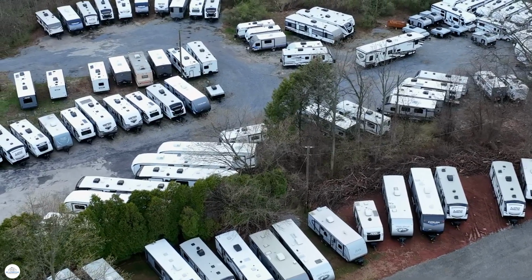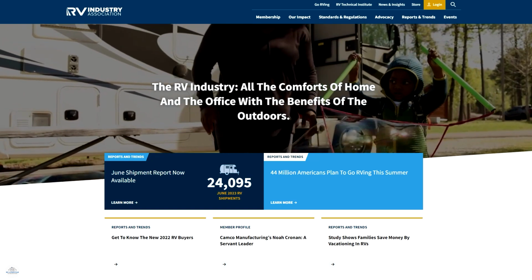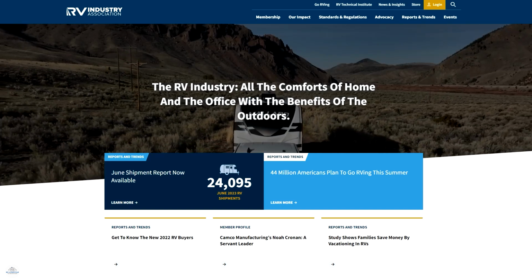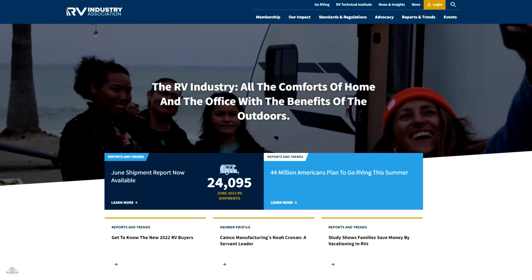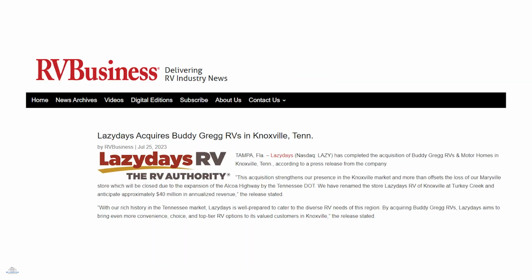And that same supply versus demand scenario is why several of the RV industry's publicly traded companies all reported some pretty significant decreases in their quarterly reports this past week, including Patrick Industries and Lazy Days, and also the Shift Group, which is the parent company of Spartan RV Chassis. Of course, the soft market hasn't stopped some people from expanding, as Camping World acquired dealerships in both Arkansas and Indiana, and Lazy Days opened a new store in Knoxville, Tennessee. By the way, Camping World is now up to an even 200 stores nationwide.